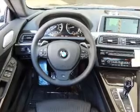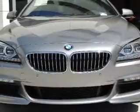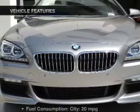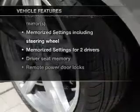You will appreciate the safety feature of anti-lock brakes. Let the sun shine in with a sunroof. Memory settings are just one of the extras. And with these notable features, you won't want to miss out on the opportunity to own this amazing ride.